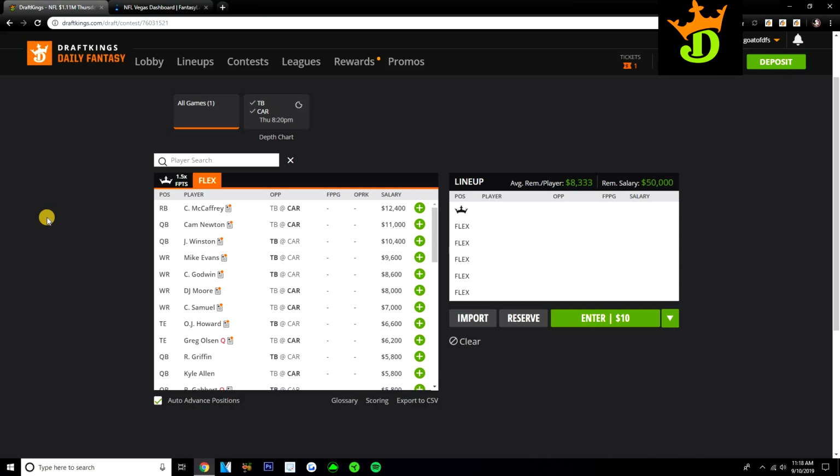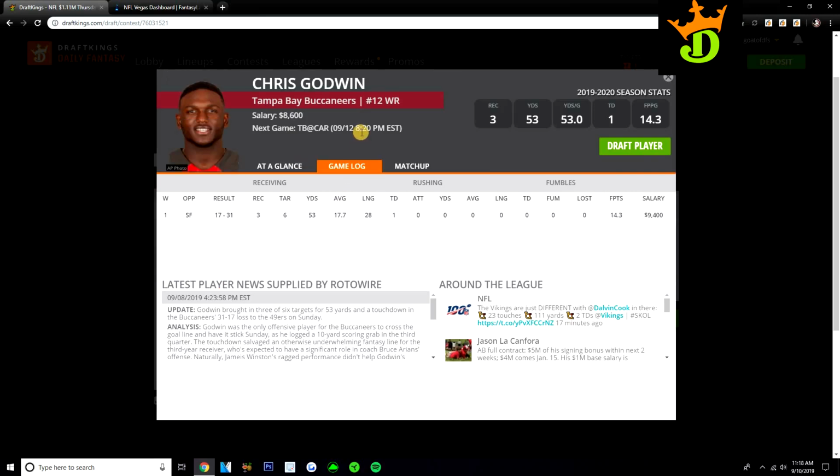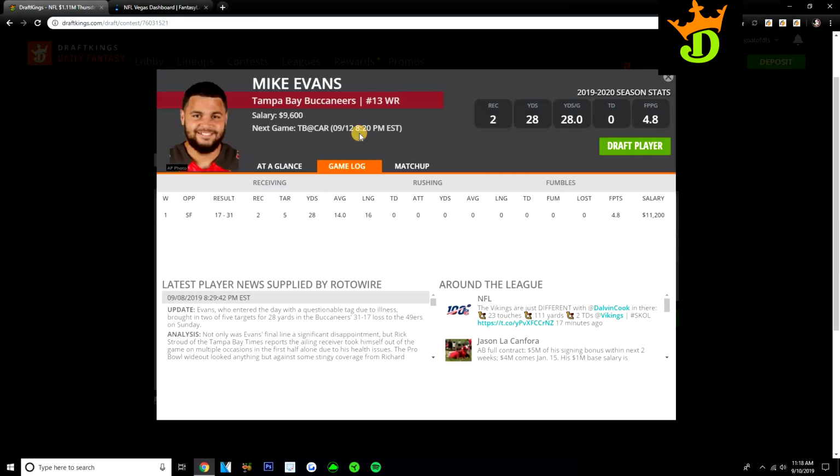I think both guys are pretty good plays. Godwin had the better game than Evans. Godwin got 6 targets in that game against the 49ers, had 3 receptions, 53 yards. Did get into the end zone, had 14 DraftKings points. There was news about Evans having an illness, and that kind of showed. I don't think he played a ton of snaps.